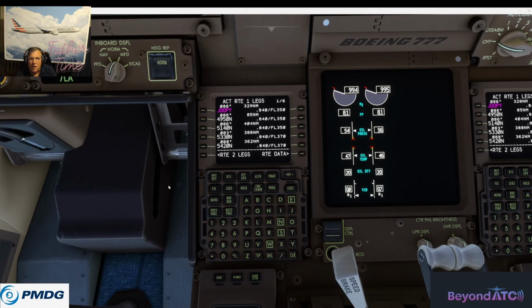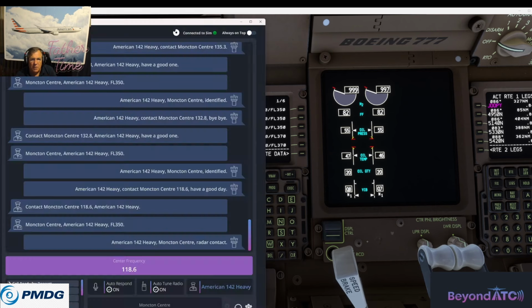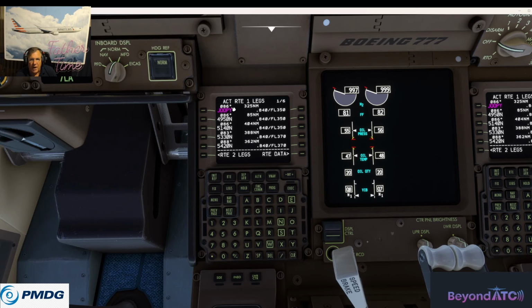All right, this is beyond cool. Jopi, which is the coast out point, is 328 miles. Remember I was telling you they should have sent us over to Moncton? Guess what? They did. And that is when you use heavy. With Moncton, you do use heavy. They just sent us over to Moncton. Next thing they'll be sending us over to is Gander and Gander Oceanic.